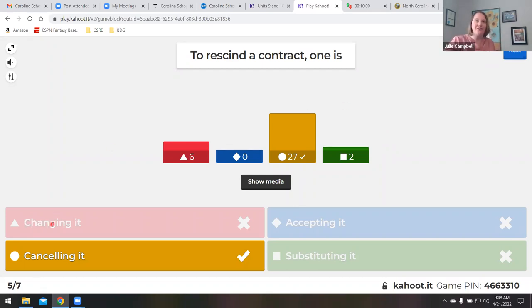If you're changing a contract, you're doing what? A change to a contract is an amendment. Okay. Tricky, tricky.